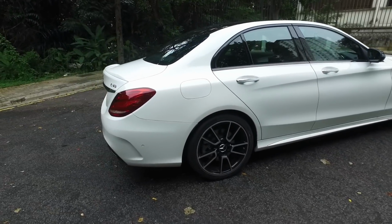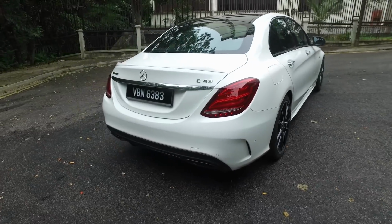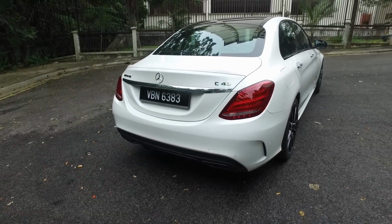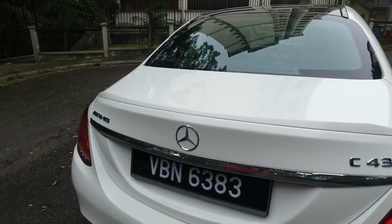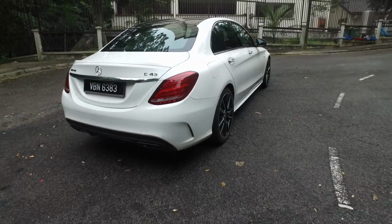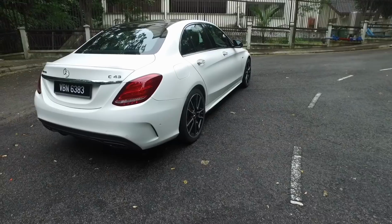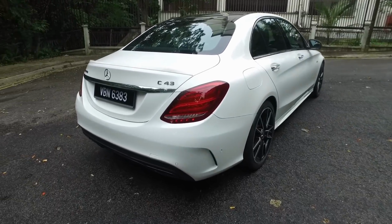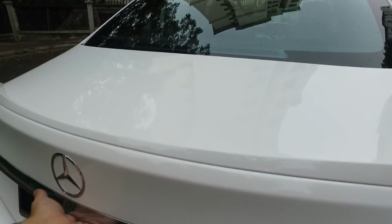Overall, it looks really like a regular C class, but just subtly enhanced. Whereas with the C63, you can really see that this car means business. This car has more muscle. So let's say you are coming from a C180 or a C200. It is very easy to transform your car to look like this. But if you want to transform your C200 to look like a C63, you have to spend a bit more money on the body panels.